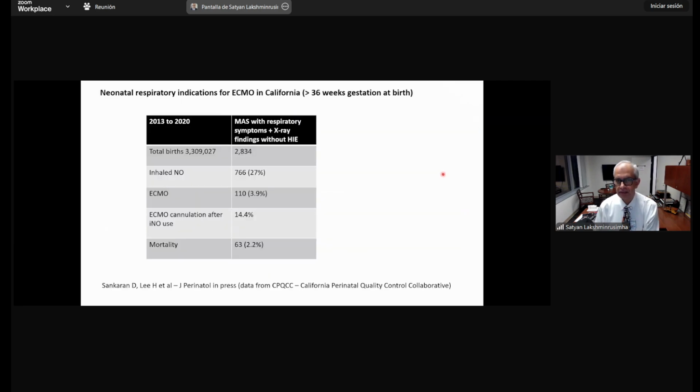So what I want to point out is that when you see a baby with meconium aspiration syndrome in the NICU, you have two possibilities. One is the good old meconium aspiration syndrome with respiratory symptoms without hypoxic ischemic encephalopathy. And this particular group had approximately 2,800 babies in our cohort, of which 27% required inhaled nitric oxide and 3.9% required ECMO. In other words, among babies that required inhaled nitric oxide, 14.4% failed, needing ECMO cannulation, and the overall mortality was 2.2%.